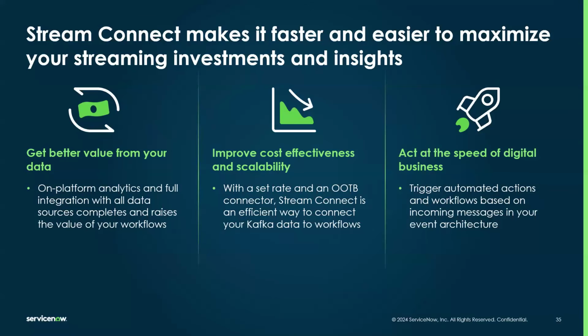So bottom line is that Stream Connect makes it faster and easier to maximize your streaming investments and insights. You get better value from your data with our on-platform analytics and full integration with all of your data sources. We improve cost effectiveness and scalability. We have a set rate and an out-of-the-box connector. Stream Connect is an efficient way for you to connect your Kafka data to workflows, so you don't need to build out robust IT infrastructure to get near real-time streaming using Apache Kafka.